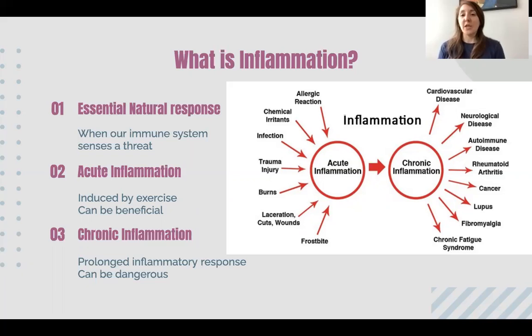The first being acute inflammation. Acute inflammation can be induced by exercise, and it can actually be beneficial. Since it's an immune response, it can help us combat viruses and colds. So this is a good thing. Chronic inflammation, on the other hand, is marked by a prolonged inflammatory response and can actually be dangerous. This can predispose us to chronic diseases and other chronic conditions down the line.